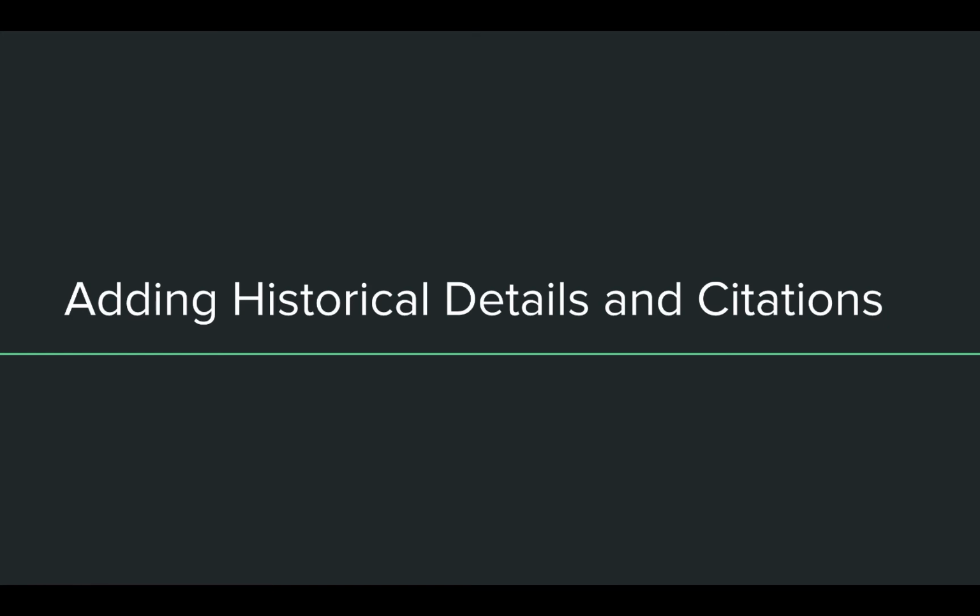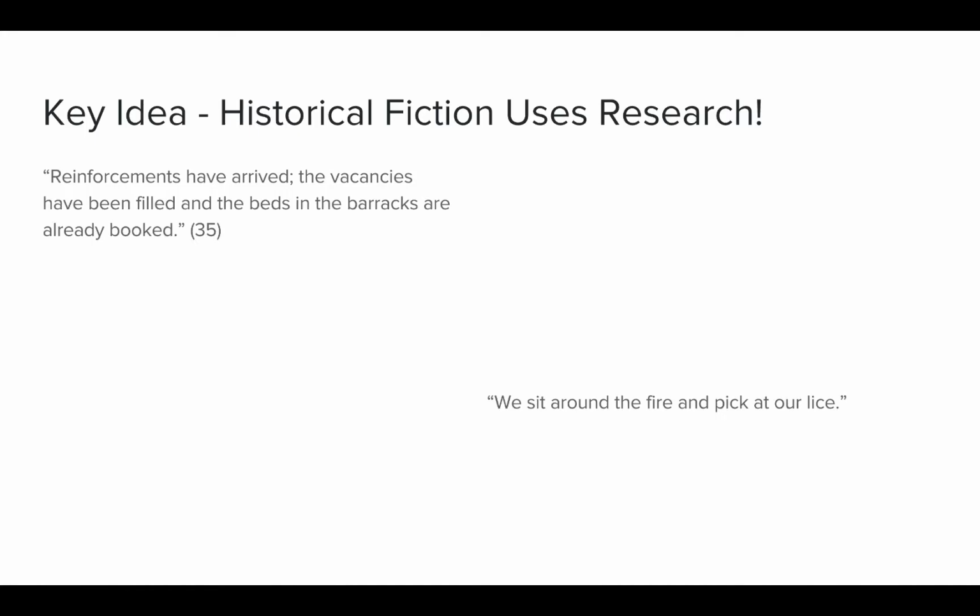This workshop is to help you add historical details and citations to your draft. The key idea is that historical fiction uses research. These are two situations Remarque describes in All Quiet on the Western Front.